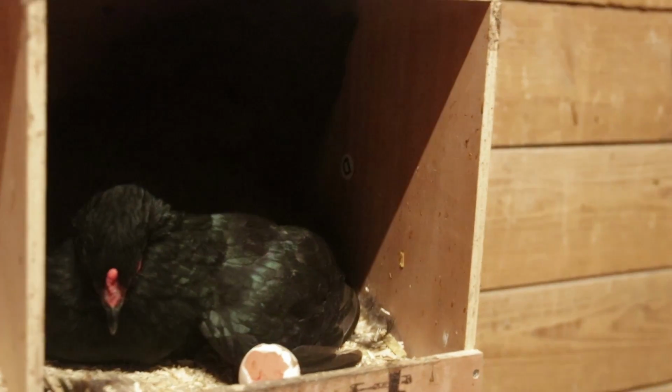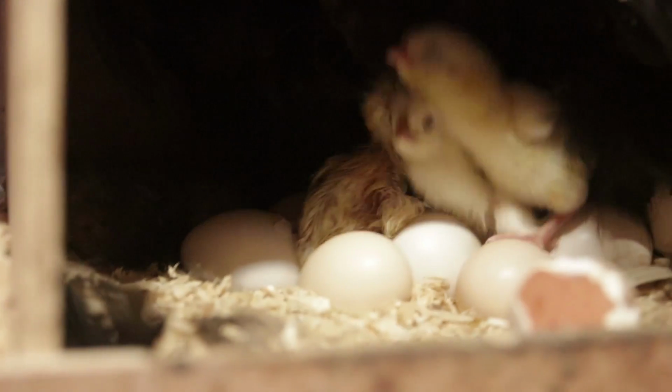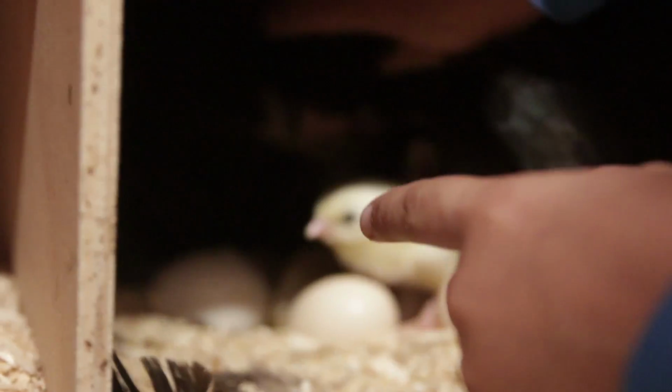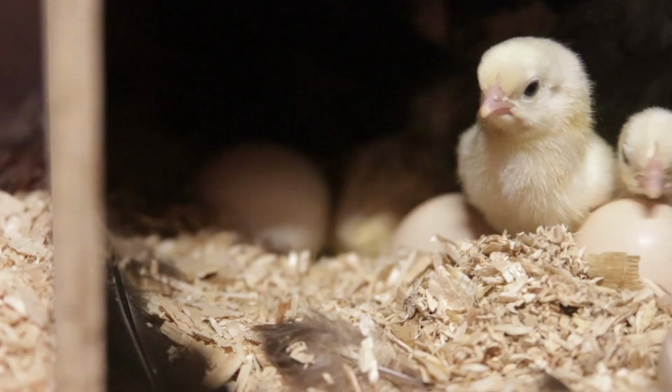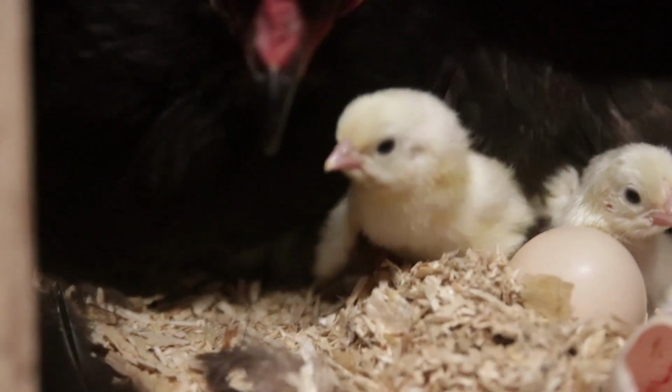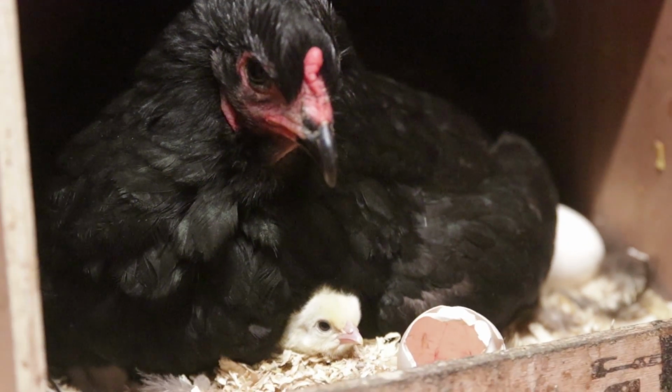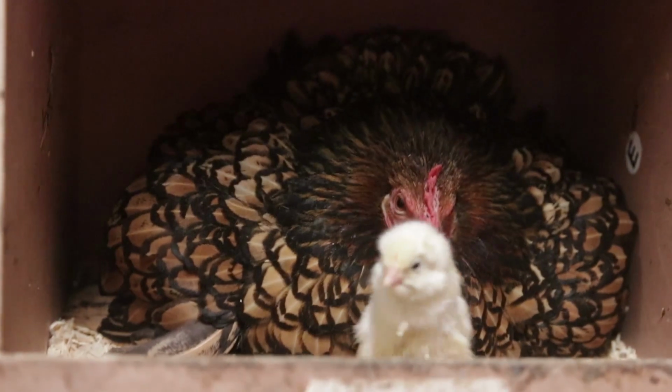Oh, there's three. Oh, yeah, they're three. They're little chickies. Let me see. One hatching. Look at those three. See, there's one hatching. Oh, another hatching. Look at the moon face. Speaking of your chickens, here they come. And look at this one.